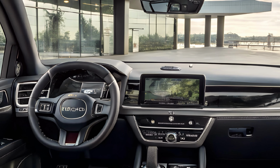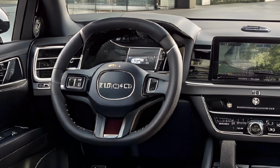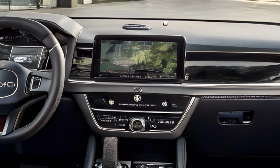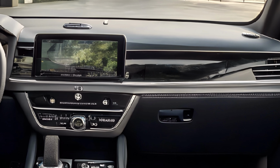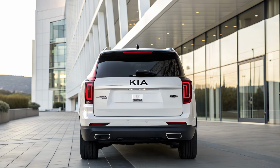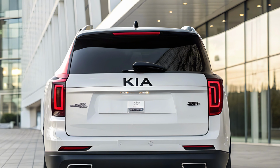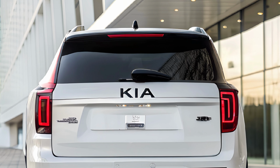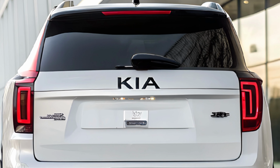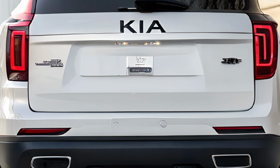But where the Telluride really shines is how it treats passengers. There's generous headroom and legroom in all 3 rows, and even the third row isn't a punishment zone like in many competitors. For families, convenience features like multiple USB ports, a rear seat intercom, and quiet mode make a big difference. On the road, it's buttery smooth, thanks to a well-tuned suspension and the 291 HP V6 under the hood. The Telluride handles curves confidently while keeping cabin noise impressively low. Kia's industry-leading warranty and high safety scores just sweeten the deal. This SUV continues to prove that premium doesn't always have to mean pricey.